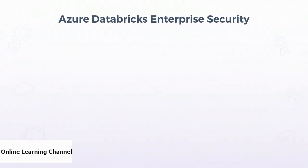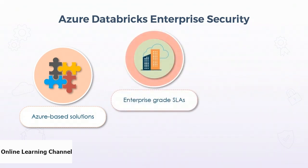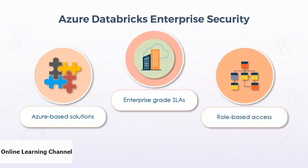The Azure Databricks Enterprise Security. So the Databricks workspace provides enterprise-grade Azure security using a lot of the Azure-based solutions like Azure Active Directory integration. So we can run a complete Azure-based solution using Databricks. We also have enterprise-grade SLAs and role-based access control if we want more fine-grained user permissions for things like notebooks, clusters, jobs, and data.